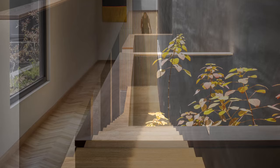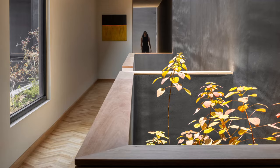On the upper level, strategically placed skylights filter light and offer glimpses of the surrounding vegetation, further enhancing the natural ambience.